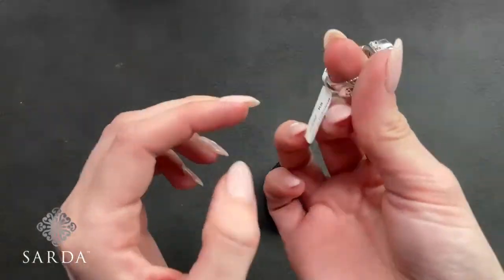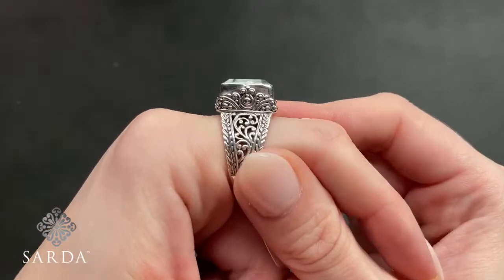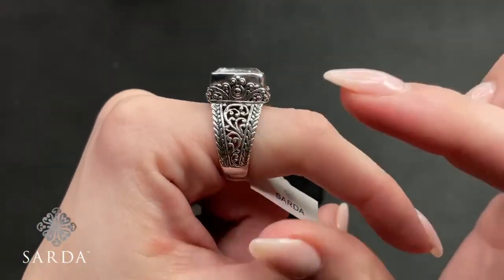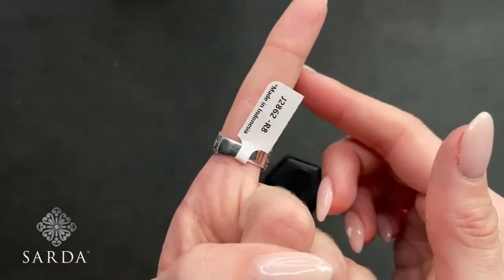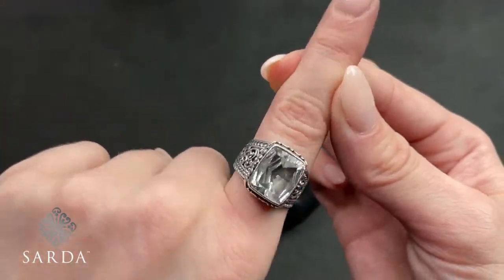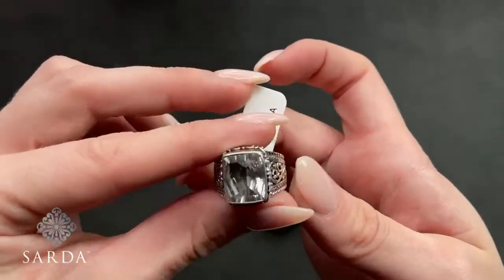J2862, white quartz ring in a size 8 for $89.99. Look at all that granulation work around the bezel. Tree of life down the side, almost a leaf detail down the side as well. High polished sizer band, and then look at this competition cut quartz. Holy cow. Beautiful.